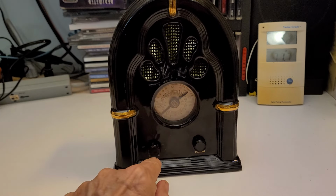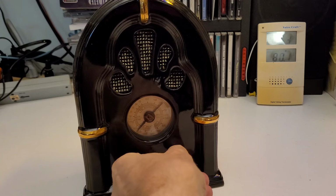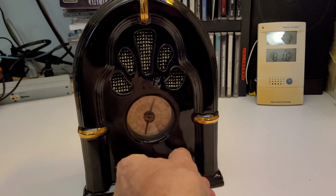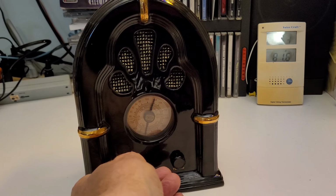Tuned smooth, very smooth. Even the powerful stations locally, it's not very good.